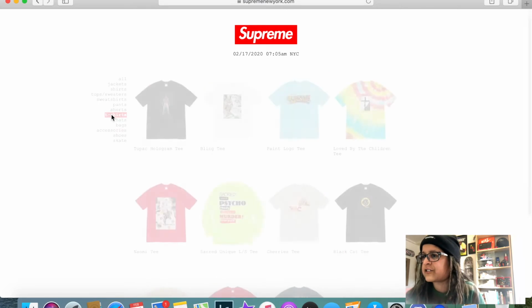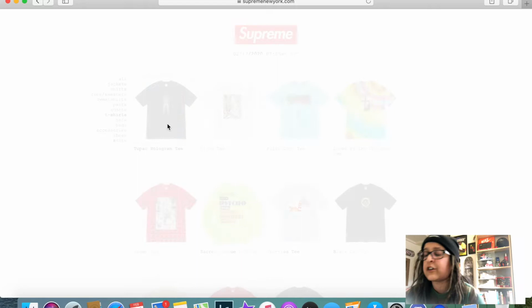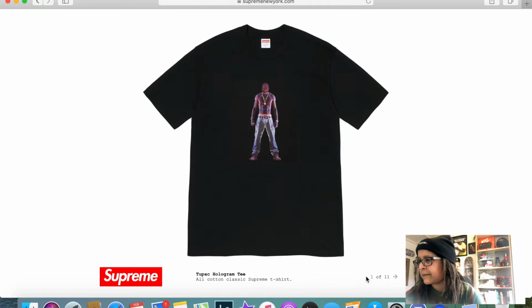T-shirts. Let's see what we've got. So, as we knew over the weekend, we have the two-pack hologram tee. This is going to sell. He's got the pants on, so you can see the waistband there. It's a little bit disappointing. I think they could have done better with that, personally.